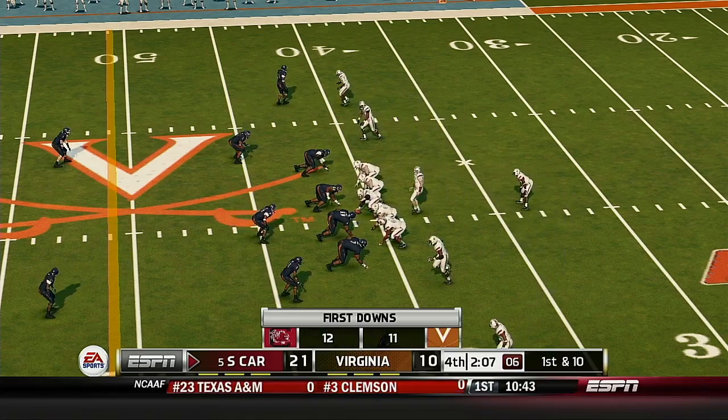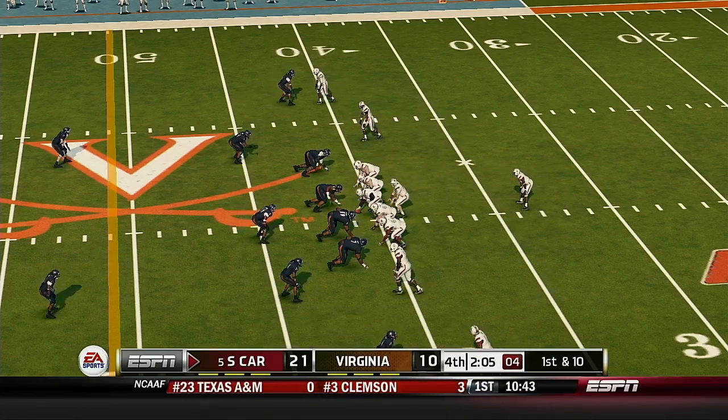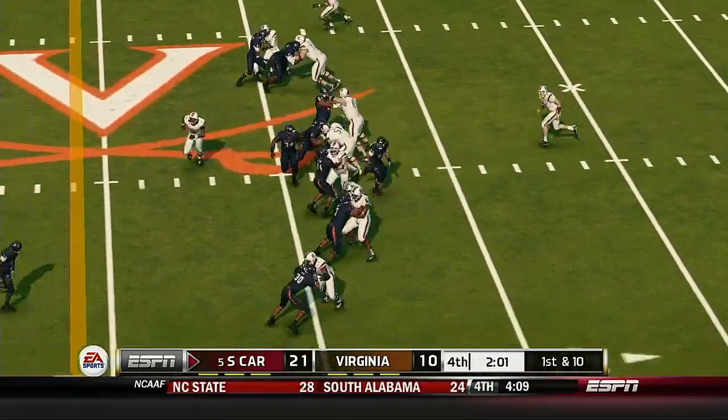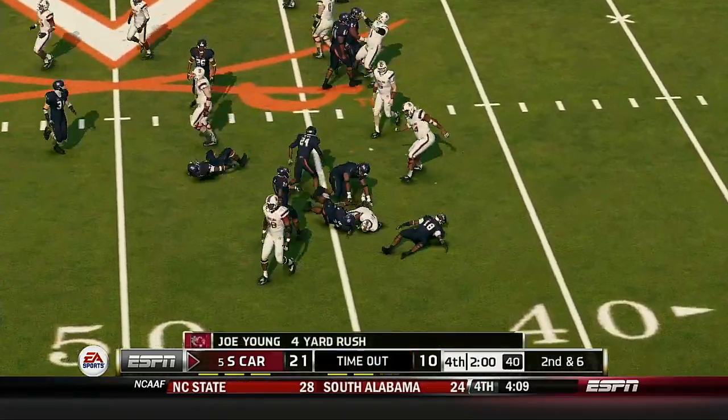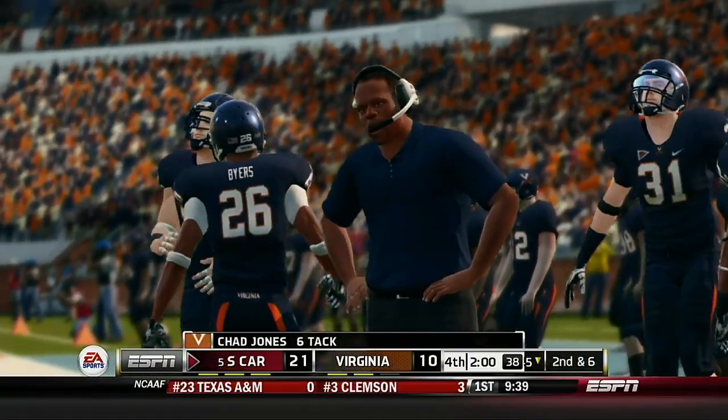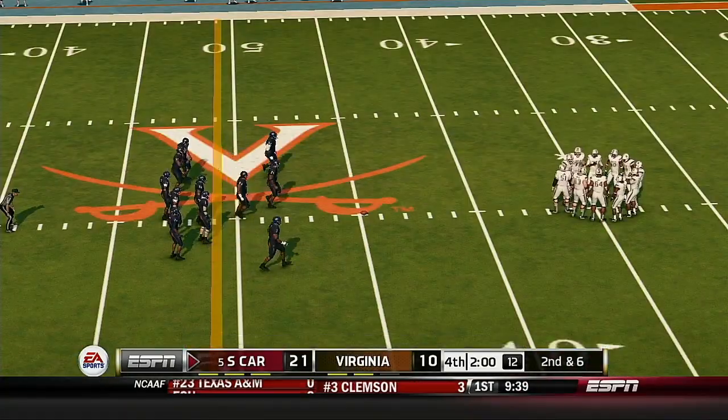34's the mic, 34's the mic, he's coming, check in, check in. Run, green 90, green! Run. Tackled after a decent pickup. Young comes away with 5 yards on the carry. Virginia will take their first time out of the half.